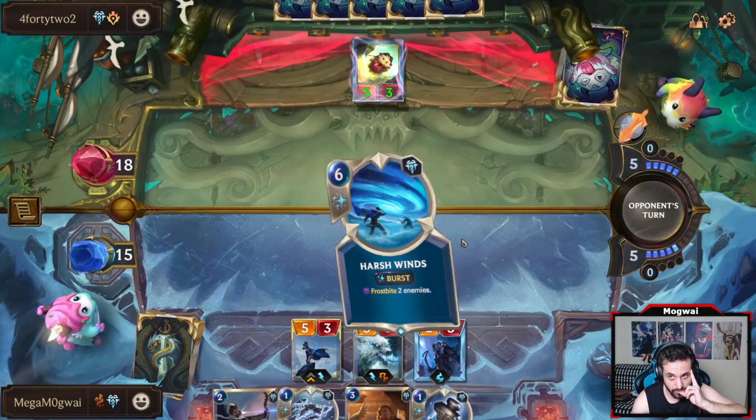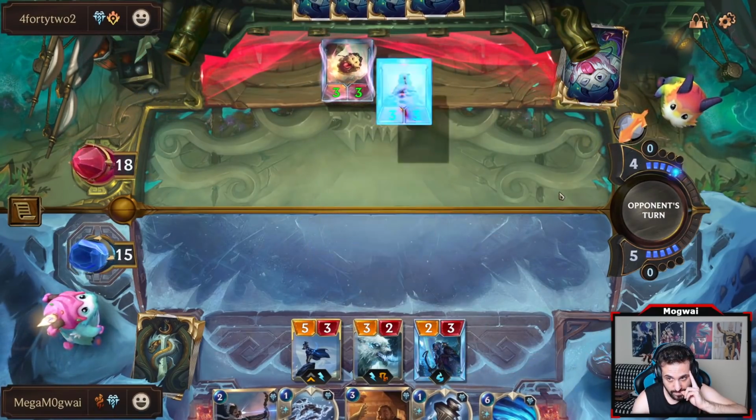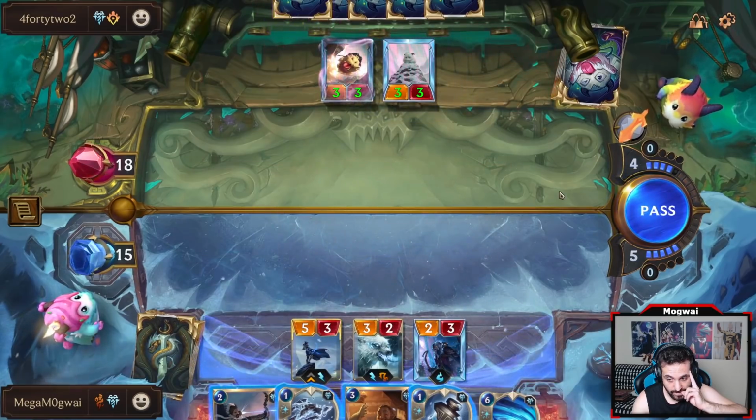So that's the second Poros next, but the odds of him having a third. It's all that great.